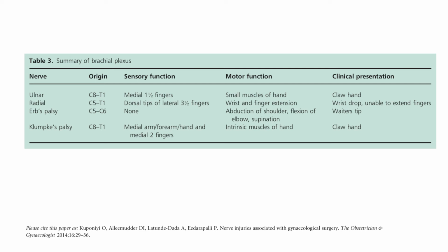Erb's palsy, C5, C6. Sensory function is none. Motor function is abduction of the shoulder, flexion of elbow, and supination. Clinical presentation is waiter's tip. Klumpke's palsy, origin is C8-T1. Sensory function is medial arm, forearm, hand, and medial 2 fingers. Motor function is intrinsic muscles of hand. Clinical presentation is claw hand.